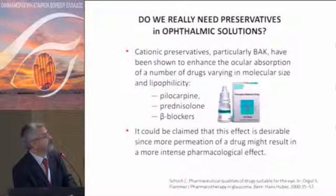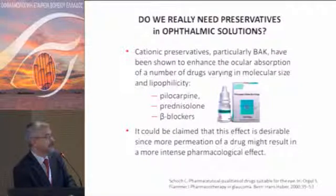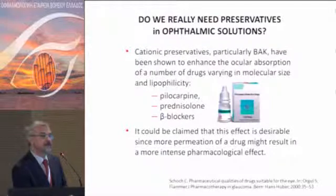Actually, pilocarpine, prednisolone, and some beta blockers are needed in aqueous solutions, with BAK. However, it could be claimed that this effect is desirable since there will be more permeation of the drug and there might be a more intense pharmacological effect.